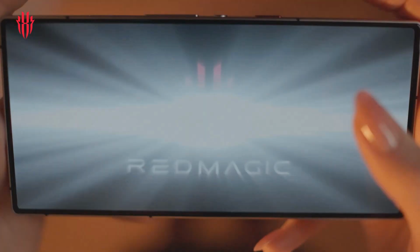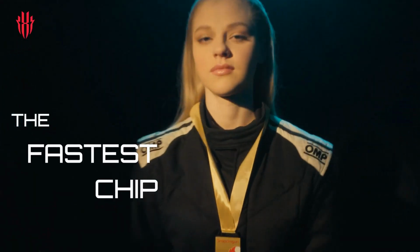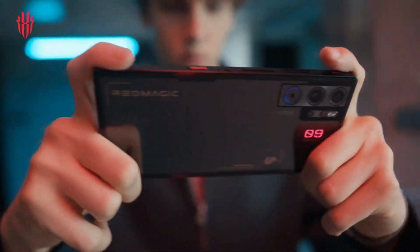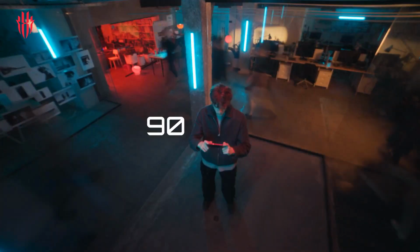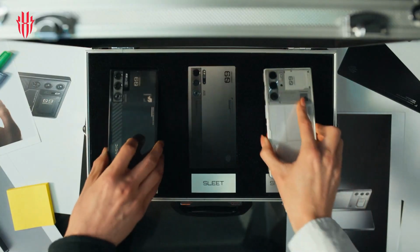Dive into the world, and go. Outperform everyone with the fastest chip ever. Battle hard with sub-zero chillness and 56 hours longevity. Now game on with your new hero.